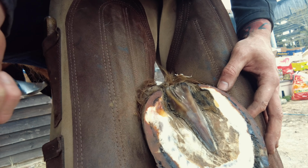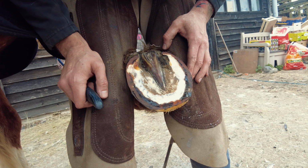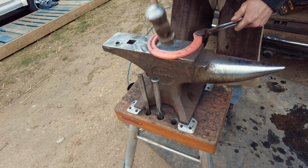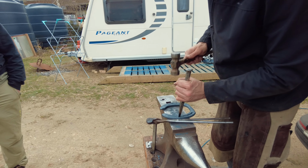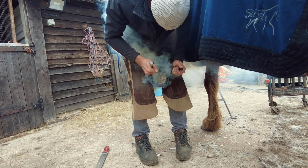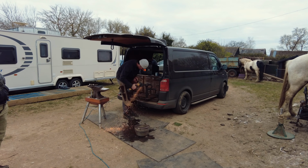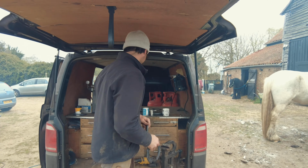Yeah. Got a slight corner. Keep an eye on that. I assume it's from all the bashing up and down the roads. Shoes are now set, pins are in, we're good to go. Gonna remove any pressure here.